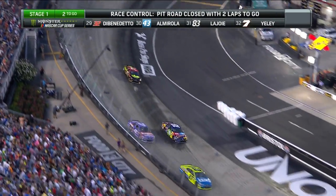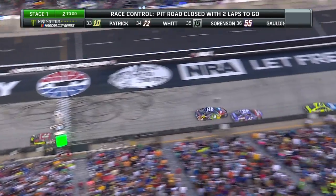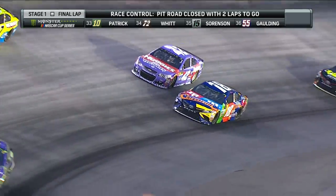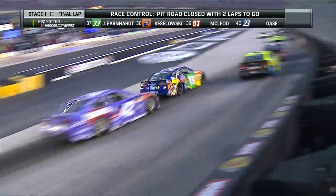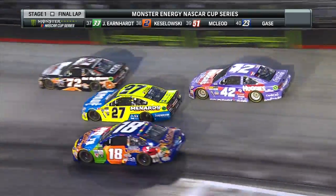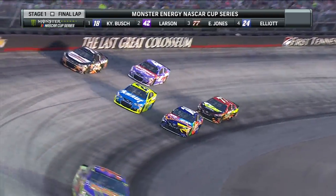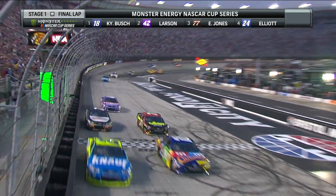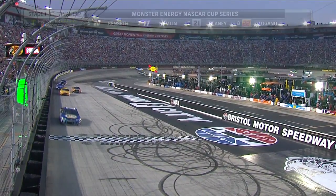Coming up on 1 lap to go in this stage. One more time around. Oh, a little bump there. Larson moves up the racetrack. Kyle Busch takes the lead away. Contact was made. Down the backstretch they go for the final time in this stage. A lot of congestion they're fighting for. And Kyle Busch coming out of 4, he'll win stage 1. Eric Jones will finish second.